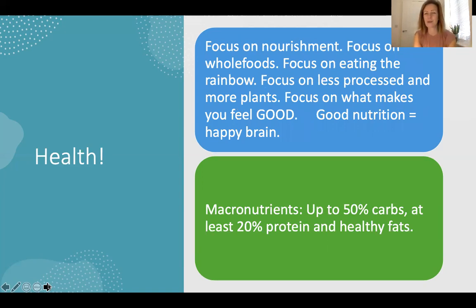Okay, food planning is all about our health, nourishing our body, focusing on our whole foods, eating the rainbow, less processed, more plant-based foods. Focus on what makes you feel good: nutrition, happy brain. We all know it, but we don't always follow it all the time.